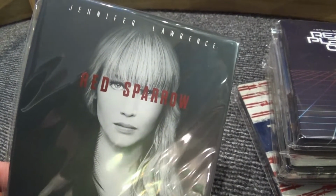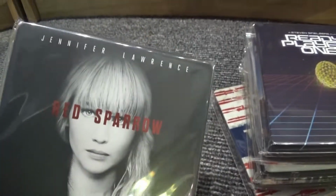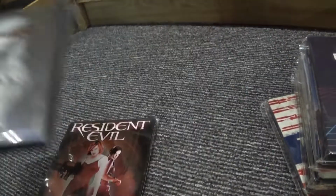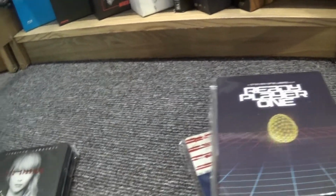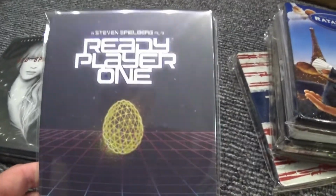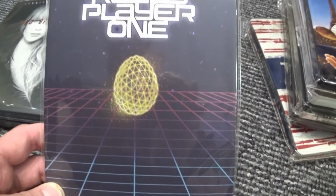Whereas Red Sparrow, it's another film I probably shouldn't have bought. I blind bought this because I thought the trailer looked really good, and at the time I liked Jennifer Lawrence films. Now I'm not so keen, and this one has put me off her. It's quite a disappointment. This one, and there's another one I can't remember. It's something to do with the Adam and Eve story. I can't remember. Mother, I think it was called. Disappointing.